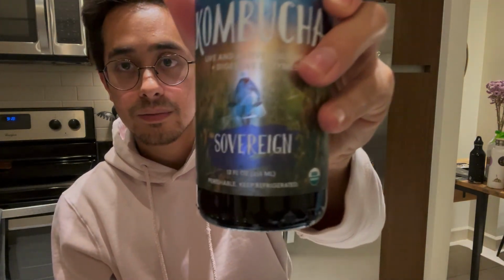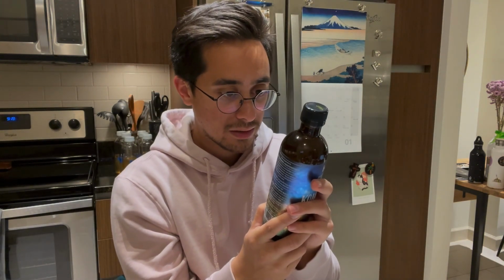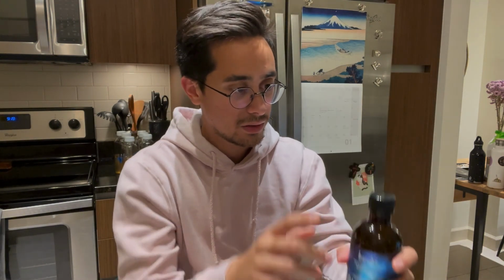Next up, we've got Buchi Kombucha. This is the Sovereign flavor. This is out of North Carolina. The bottle is interesting. It's really skinny and kind of tall. It almost feels like a bottle of olive oil. I like the shape that you would get from that. This one is 12 ounces. And looks like the sugar content says 16 grams. So let's check that out.